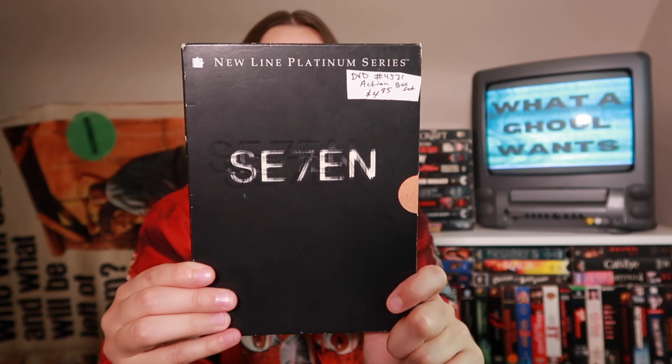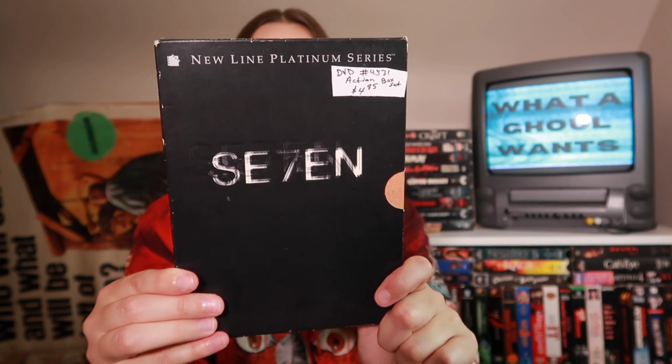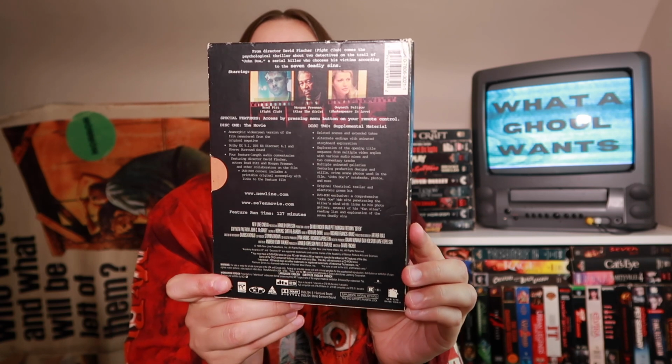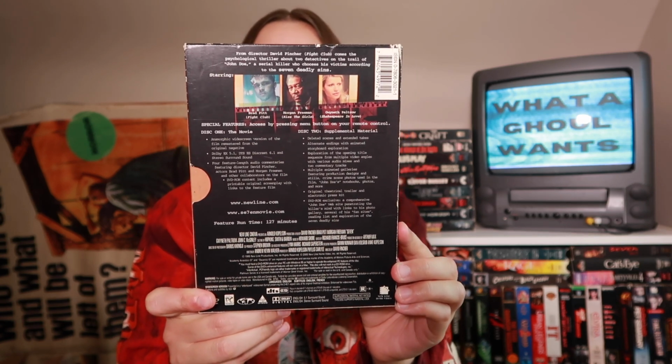And last but not least, this is the movie that I spent more than $2 on, more than $3 on, more than $4 on, and that is Seven. But it is this special release, the new line Platinum Series. It's a side slipcase. So we'll get a close-up on the outside first. Yeah, this one was $4.95. As you saw, I was looking at some other copies of Seven that were just the regular old DVD, and I kept passing them up because I was like, I feel like it's just such a common DVD. So I was waiting, and then I found this one. I'm so glad that I waited, and this is so cool.